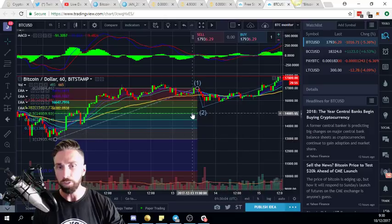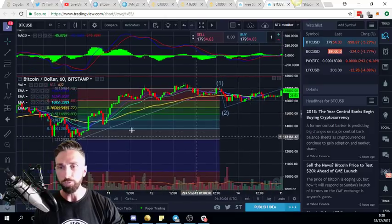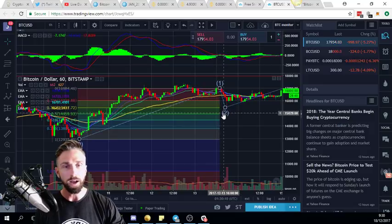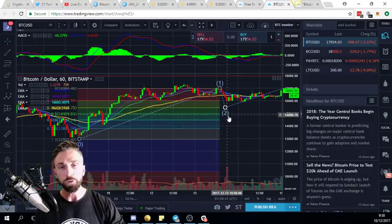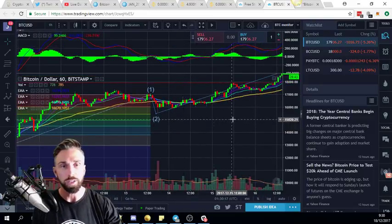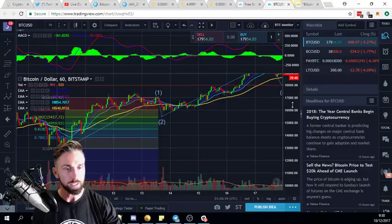And most guys will put their buy-in points at 0.5, the 50%, which we didn't even get down to. So a lot of guys missed out on entering back into this if they were just going off of Elliott wave and fib retracement by themselves. So then we do 2 and 3. So let's get this going.